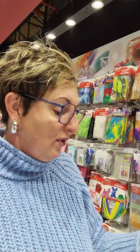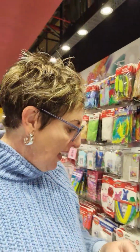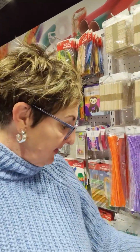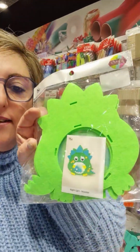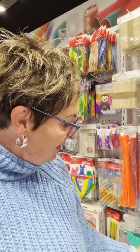So for me personally, when I buy a gift, especially for my grandkids, the older two have grown up now, but when I buy them gifts, I buy them things like this. Something that they have to make, but it's also functional afterwards. So this is also a little night light. It's a little monster. So I assume this is for little boys, but Katrine would also love this.